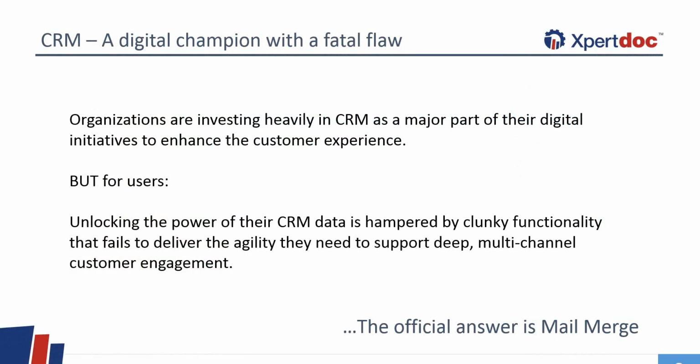So CRM, as most of you probably already experienced, is a great technology. It's what we call a digital champion, but with one fatal flaw, which is that it's very difficult to generate letters, documents, and proposals out of the CRM system using the out-of-the-box capabilities. The official answer, of course, is mail merge, which comes free with the tool, is integrated and readily available.